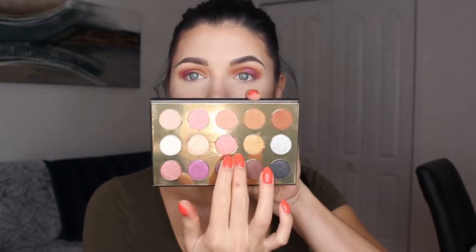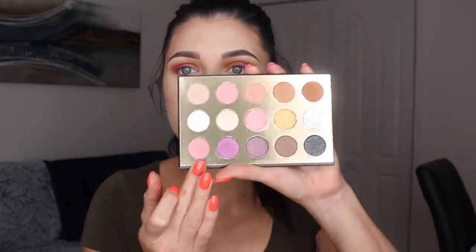I feel like going in the shade Fairy Godmother, the pink one in the middle. So this one is a little bit chunky. I don't know if you can see, but it is chunky. Maybe I should go for something else. I don't feel like ruining my look, so I want to go to this shade, Enchanted Rose, and see if it's any better. Oh, this one looks better. Oh, I like it. It's pretty.